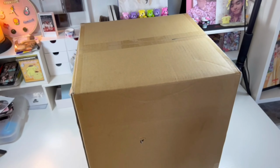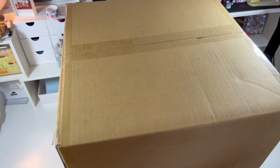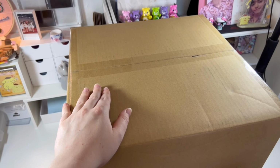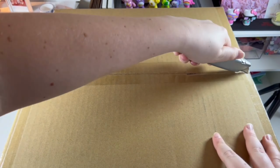Just look at the size of this freaking box. I can't even show it on cam without taking my camera out of the tripod. It's huge. I'm very, very excited. I will go ahead and get into the box and tell you exactly where I got it from. So let's go ahead and get started.